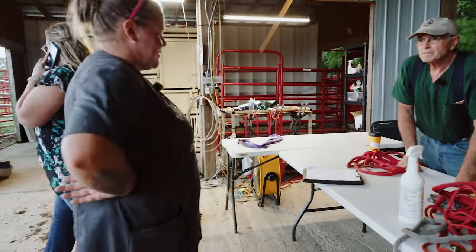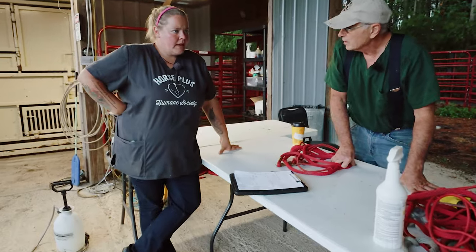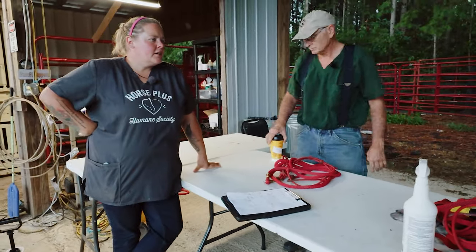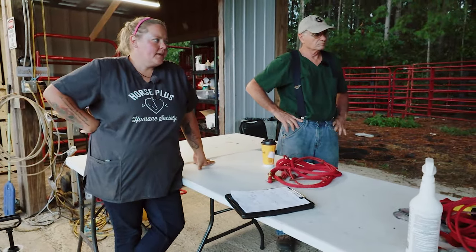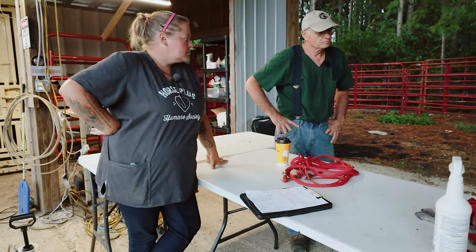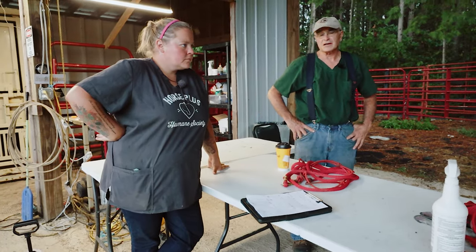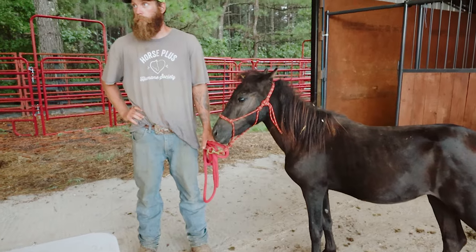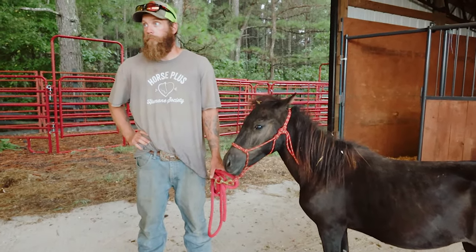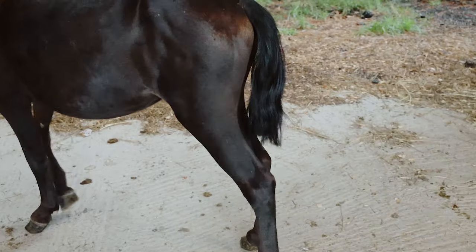So what do you think for this one's outlook? See if we can get some muscle on her, see what she does. Because with it locking up like that, do you think it's okay to still have her in a pasture? Should she stay in a stall? Let's turn her out in the pasture, get some exercise. I think exercise would help. I guess you can wait until later to turn her out if you want, with the rain. We think someone cut the tail to try to make it look like a baby. Yeah, I can see that.